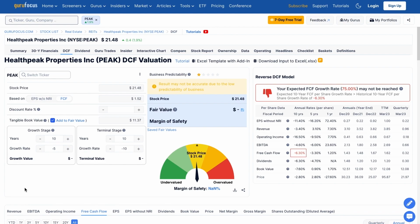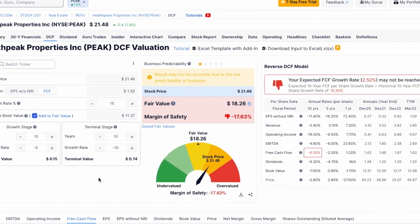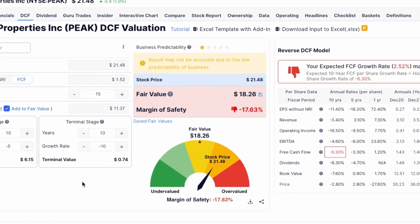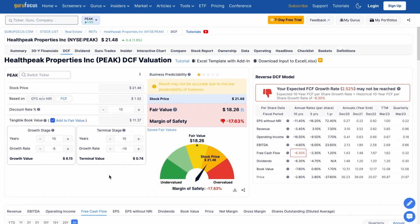If we add in Healthpeak's tangible book value, which gives an estimate of their net worth, if we were seeking a 15% rate of return, which is the rate of return Warren Buffett's looking for from his investments, in addition to his margin of safety requirements, from today's valuations, an estimate of Healthpeak's fair intrinsic value is around $18 per share. That's about $3.50 below the company's current stock price.